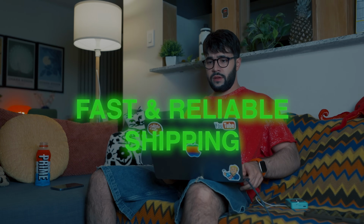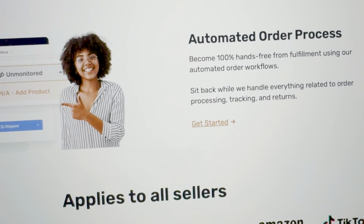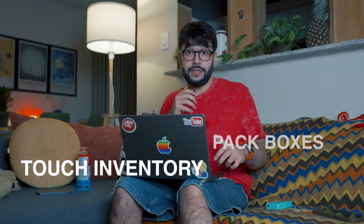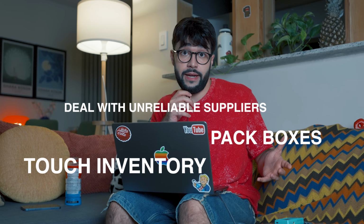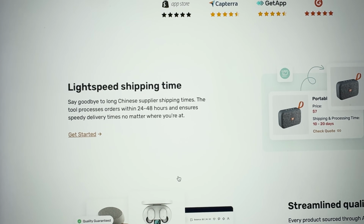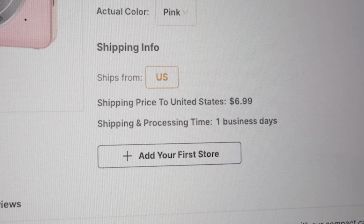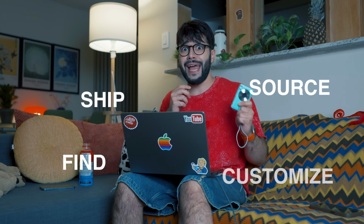In order to have a fast and reliable shipping, I'm going to be using something called AutoDS. So when a customer places an order, AutoDS will automatically order the product from the supplier and handle shipping. And you don't need to touch inventory, pack boxes, or even deal with unreliable suppliers. Plus, AutoDS works with suppliers worldwide, so shipping is way faster and more reliable than just using AliExpress. For example, this camera that we're selling, AutoDS will automatically source it and ship it from the United States with 1-day delivery.